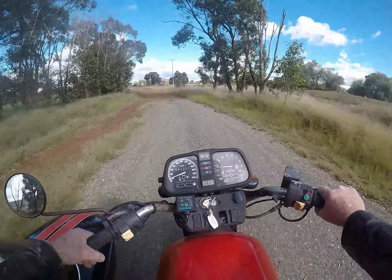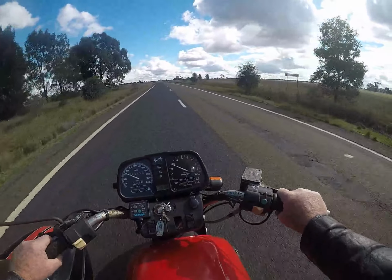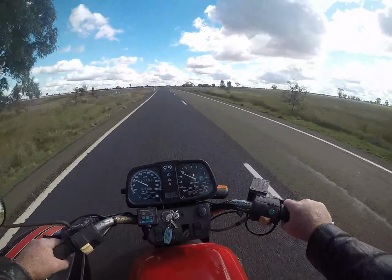Now I wonder what that is. What is that? I don't know whether you can see it on camera, but it's just weaving around like this. When you change gears, throttle off, it really falls. At the moment, I wouldn't ride this further than where I'm going now.